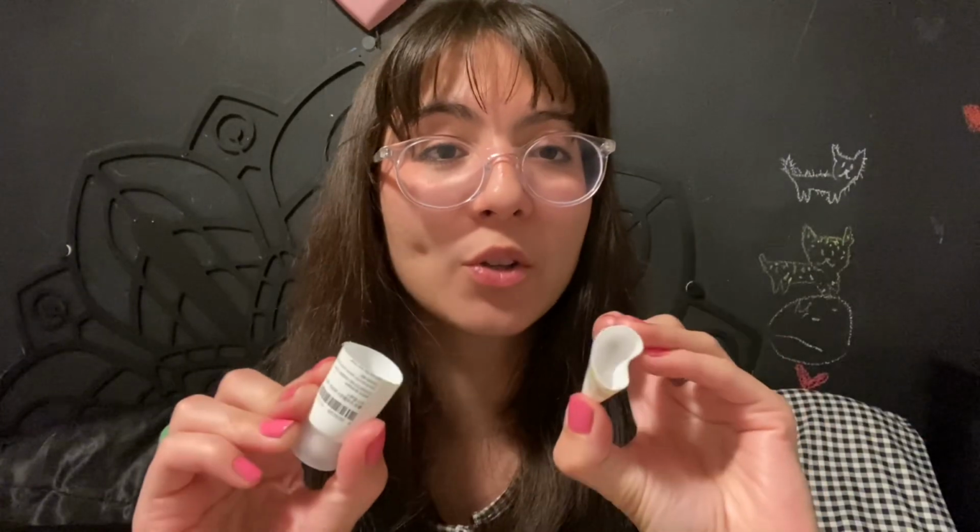I finished this COSRX moisturizer, Propolis Light Cream. This is like the honey line. My friend gave me a travel kit of COSRX stuff that was like the honey line. This was nice. It wasn't as stingy as other moisturizers are for me, but I still want to go back to Cicatricure Cure Gel, and I still want to find a gel moisturizer. So I probably wouldn't repurchase this.